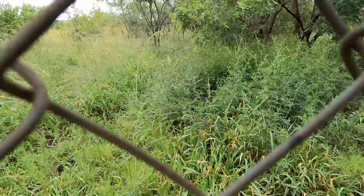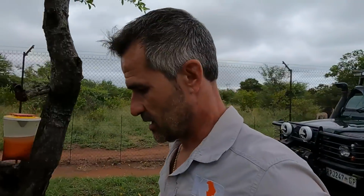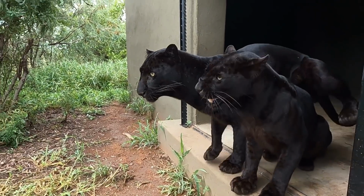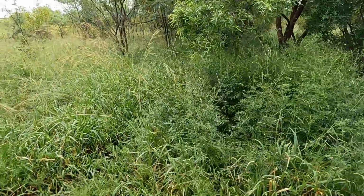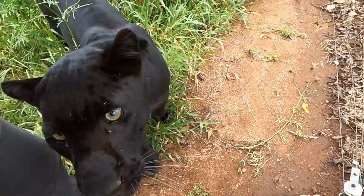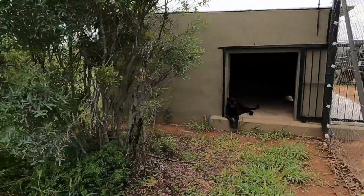Hello, my boy. So the first one to always come and greet is Kahn. Duke, as I said, is slightly more reserved, more cautious. Hello, boy. Always Kahn trying to get the camera. Duke just sitting there looking unimpressed with the world.